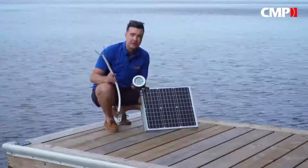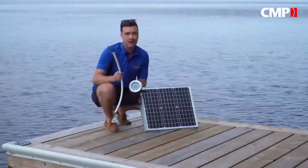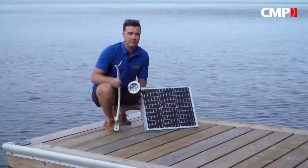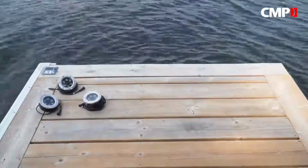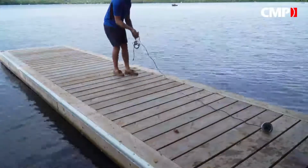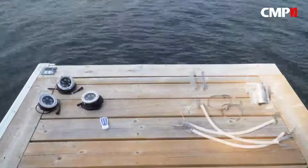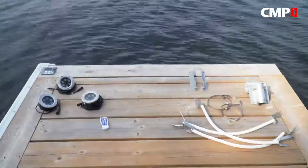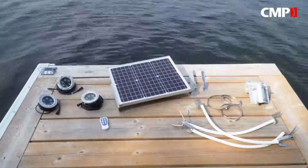Now, the installation of these solar underwater lights is a little more involved, but they're an awesome addition to just about any dock or boathouse. The kit features 3 waterproof LED lights that emit up to 80 lumens with 7 colors on wiring to allow up to 24 feet between the lights, plus a remote control to make them dance, heavy-duty mounting brackets for floating or stationary docks, and of course a large solar panel with an on-off switch.